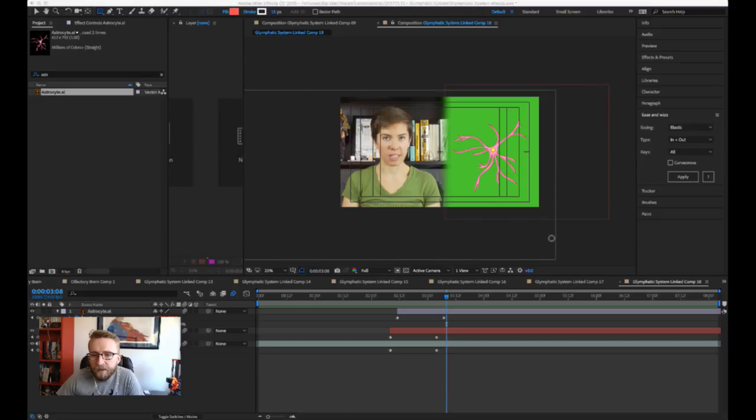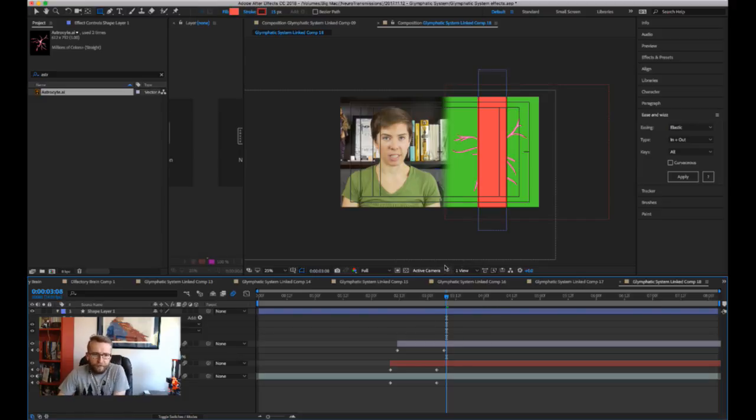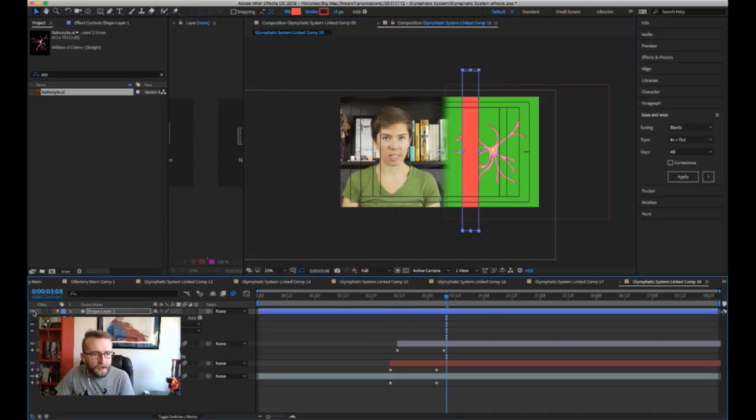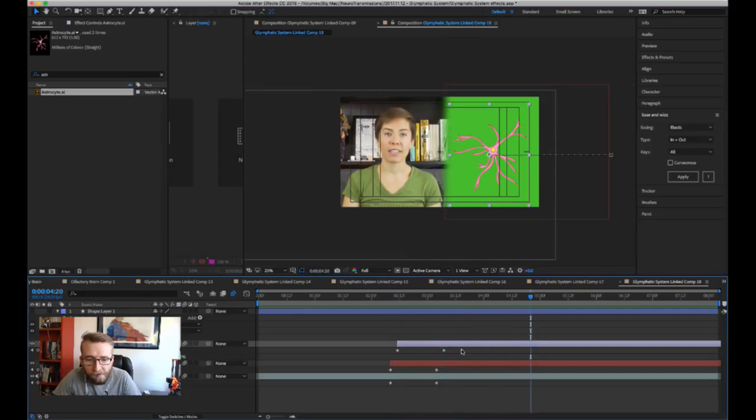We'll make that a nice deep red. Okay, let's do that. Like so. I'll tell you what, we're going to edit it slightly. Make it a little, move it off to the side. Make it a little skinnier. Okay. We're going to hide that for now, because we're going to edit this astrocyte. Dependent on the astrocytes, and specifically.